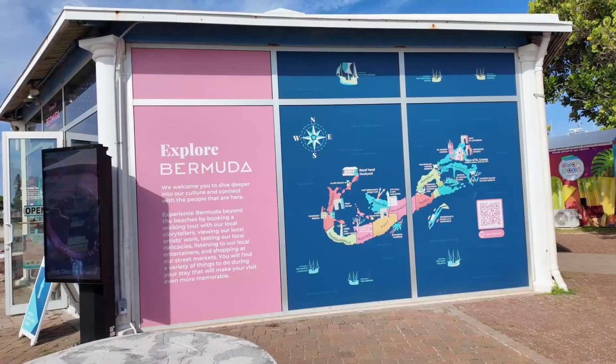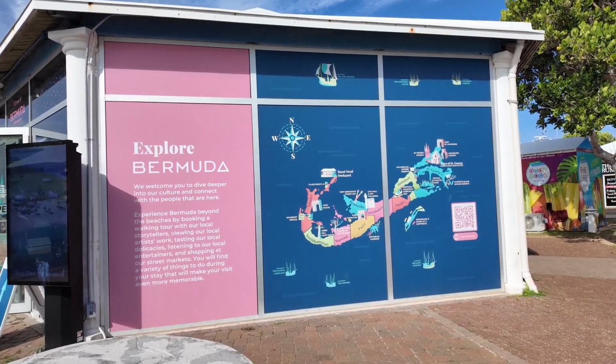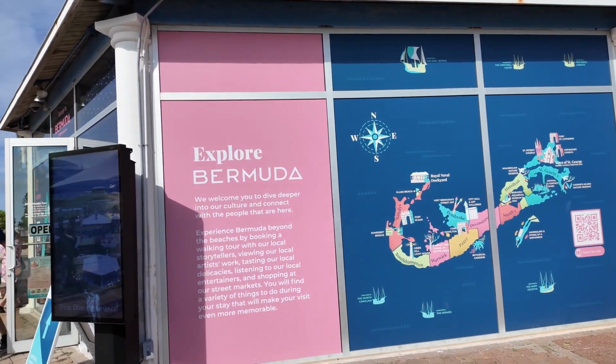If you do want to take a ferry, there is a little kiosk where you can get your ferry fare, like you can pay your fare ahead of time. And that is right here in this little pink and blue building. This is the Tourist Information Center, and you can get your ferry and bus passes here.